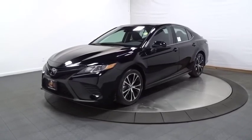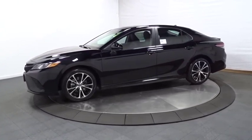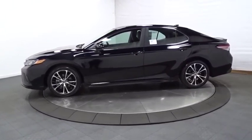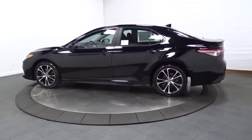2019 Toyota Camry. Toyota Camry is an affordable mid-size car. Reliable and great, comfortable commuter car. This vehicle has less than 100 miles. Here are some of this vehicle's great options.